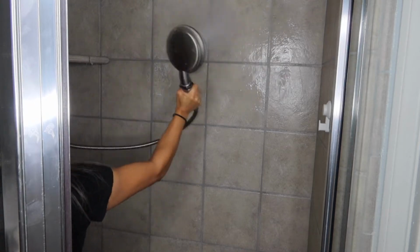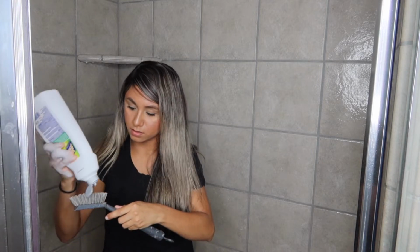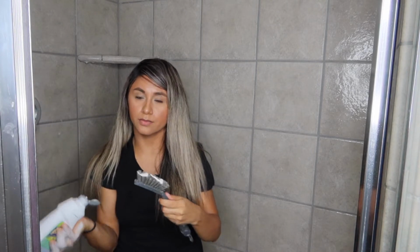And then I will literally just be spraying down the shower. I don't let it sit for more than a minute, just because I did do that one time and I didn't like the way it came out. It was almost white and it really scared me. I thought I ruined my shower, so I'll never be doing that again. I also use this little brush that I did get from Home Depot, and I apply it on there as if it's toothpaste just so I can clean any grout.